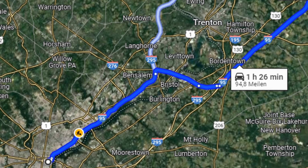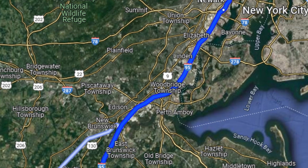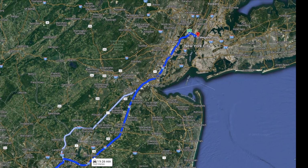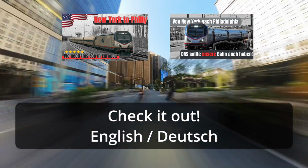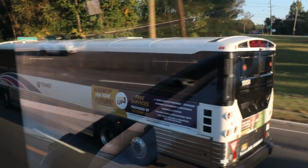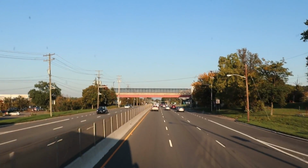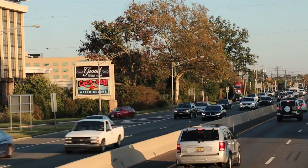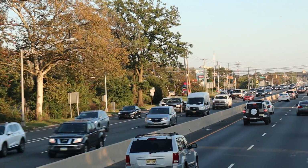Let's briefly look at the route. It goes from Market Street in Philadelphia to 34th Street in Manhattan, near the Empire State Building and Madison Square Garden. If you've seen my last video, this is where we started with Amtrak this morning. The route covers about 95 miles and Megabus takes around 1 hour and 55 minutes. While enjoying the bustling American streets, I'd like to discuss ticket costs, booking options and challenges with you.